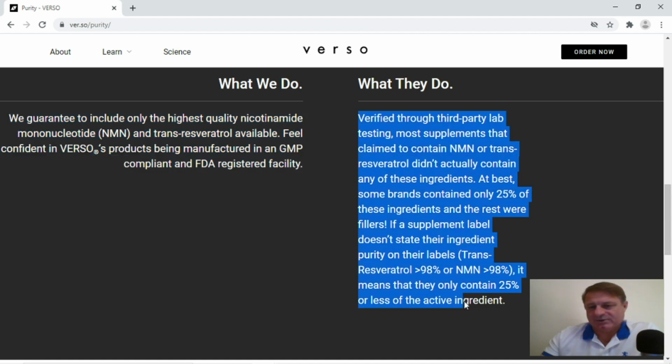And then we've got what they do. And again, when they say what they do, I think they're talking about every other single NMN company, which is a bit of a sweeping statement. Verified through third-party lab testing, most supplements, what does most mean, that claim to contain NMN or resveratrol didn't actually contain any of these ingredients. At best, some brands contained only 25% of the ingredients, and the rest were fillers. If a supplement label doesn't state the ingredient purity as 98% plus, it means they only contain 25% or less of the active ingredient. And again, that's a stretch.